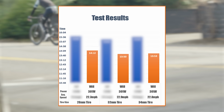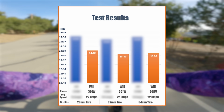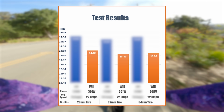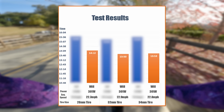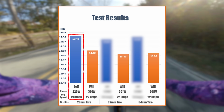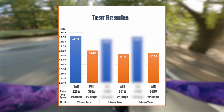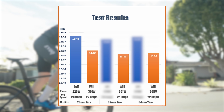So I averaged around 20 miles an hour at 225 watts. So we're talking about a lower speed, so this might be more pertinent for the lower categories. Diving just straight into results. We talked about the feeling of 28s. We already kind of knew about that. What about my time? 226 watts, 15 minutes, 43 seconds, 19.8 miles an hour. Okay, great. Moving on to the 32. Did I see the same gains that Will did at a lower speed? The answer is yes, I did.